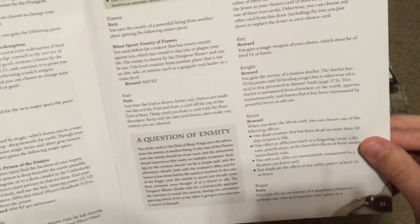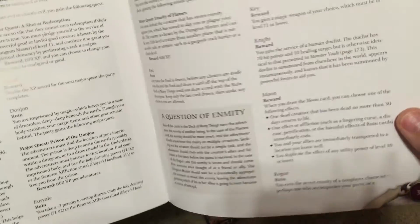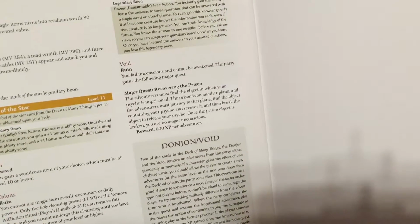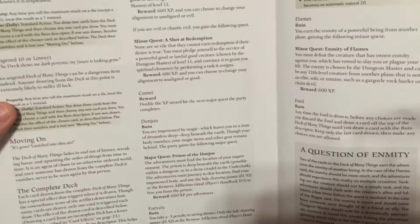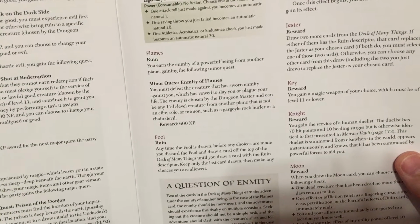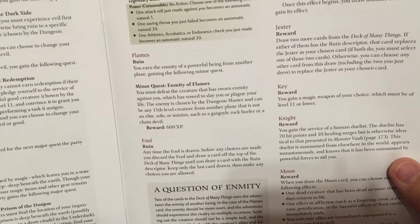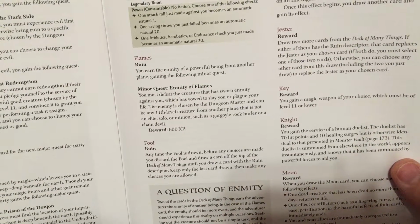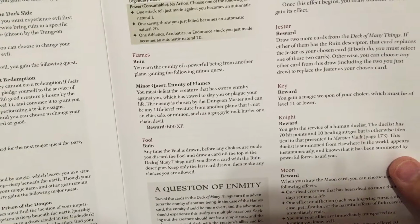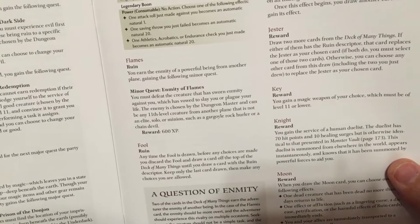Oh, here it is. Where's flame? Man, this is a terrible video I'm making here. Flames. Here it is. You earn the enmity of a powerful being from another plane, gaining the following minor quest. Minor quest. You must defeat the creature that has sworn enmity against you, which has vowed to slay or plague your life. The enemy is chosen by the dungeon master. That's kind of fun.